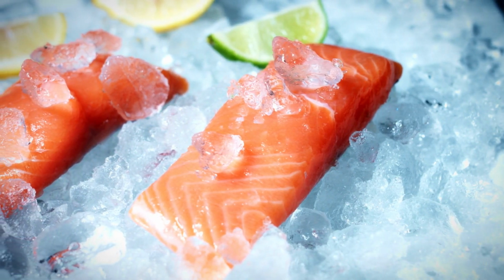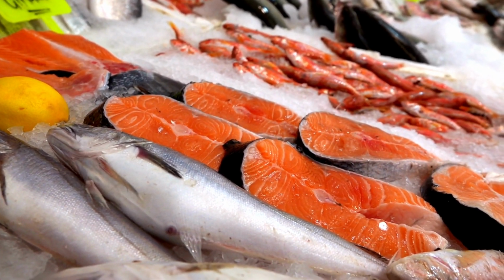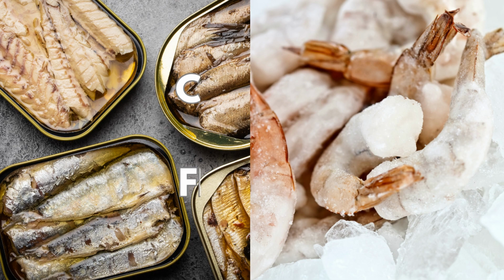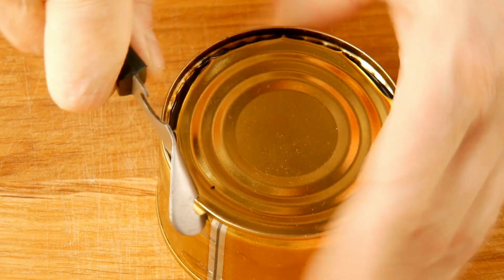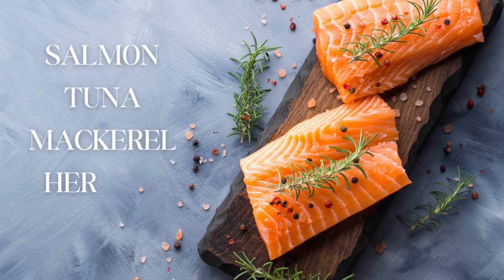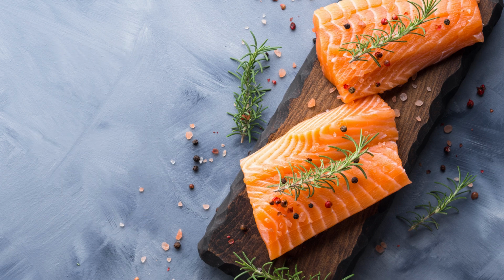Fish. Fish are the cornerstone of the Mediterranean diet. You want to aim to eat more fish than any other animal protein source. You can use the Seafood Watch recommendations to help determine the best choices for the environment. Canned and frozen are great options that last much longer than fresh while offering the same nutritional benefits. Your fish options are as follows: salmon, tuna, mackerel, herring, and sardines, as well as other seafood options as desired.